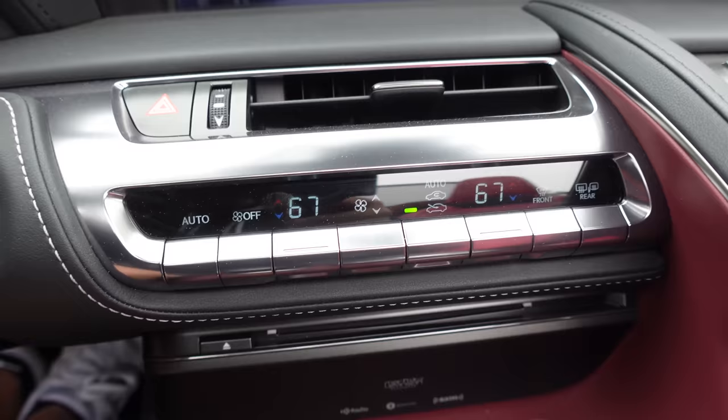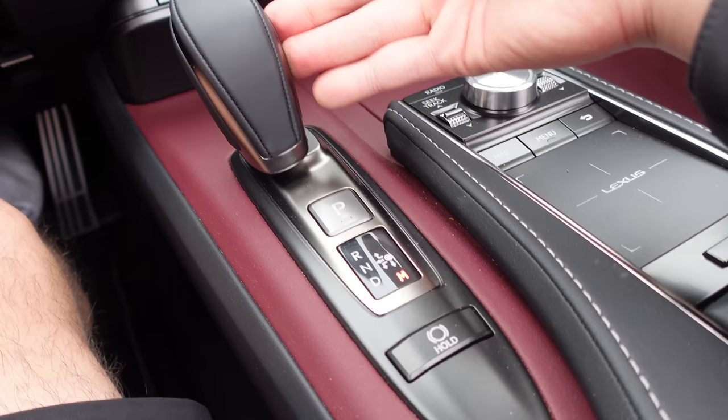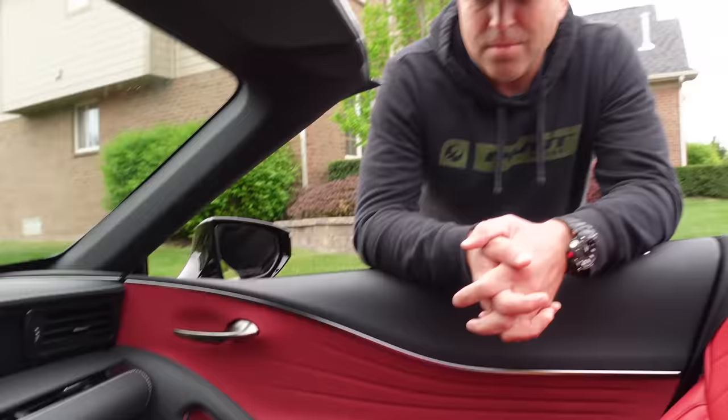Transmission selector will confuse some people. Left up is reverse, left down is drive, straight down puts you in manual, and the car rises for neutral. I do feel it move a bit. I think it's not adaptive suspension. It must be when it torques when it goes in. I don't know. Science. That was a little awkward feeling. Yeah, the transmission is not the best in the world, but it's pretty good.